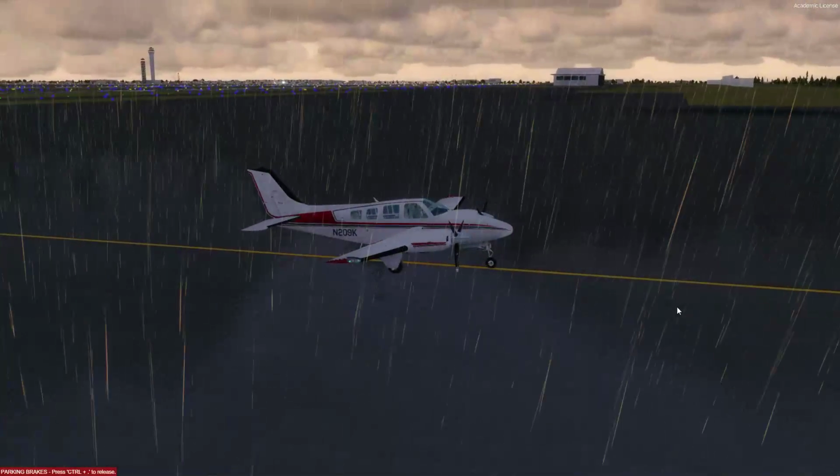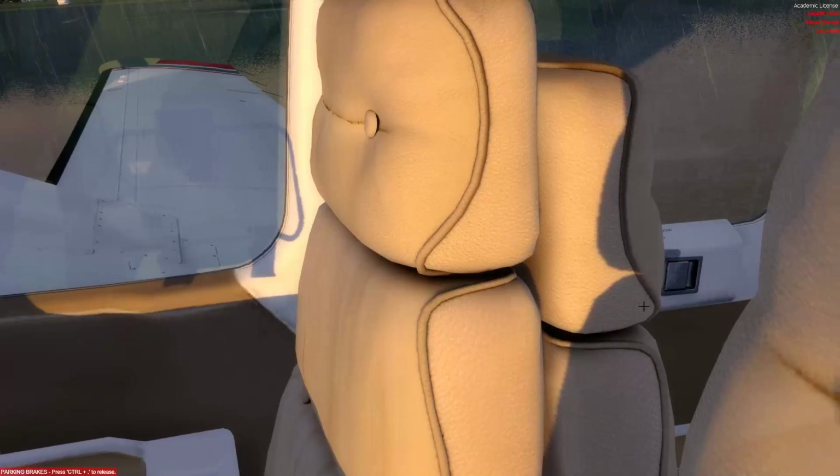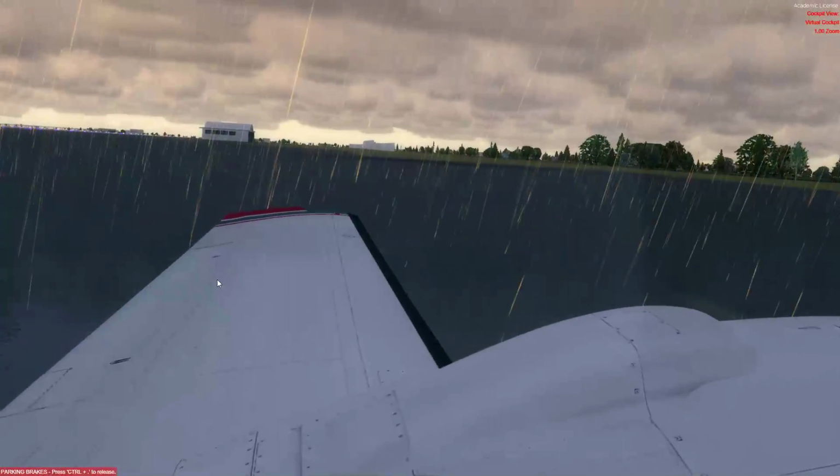Delta 1368, runway 8 right via Papa. Via Papa to 8 left, Delta 1368.